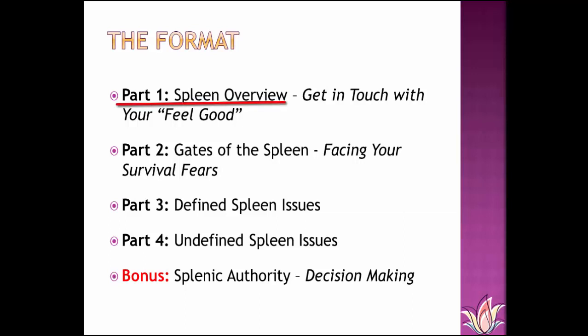So part 1 will be the spleen overview that will help you to get in touch with your feel good. We're going to talk about the spleen center as it relates to vitality and physical well-being. And you're going to get some tools and awarenesses and some guidance around what your spleen is trying to tell you in terms of your physical well-being and vitality.